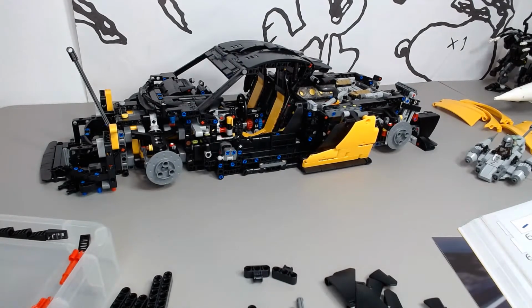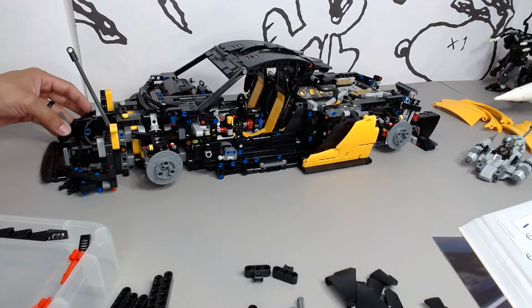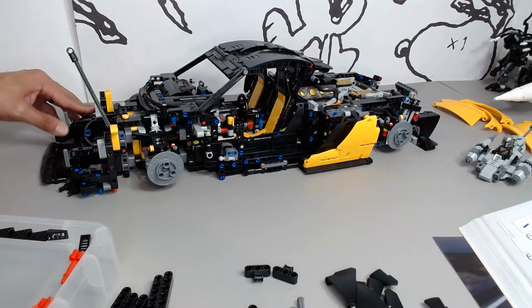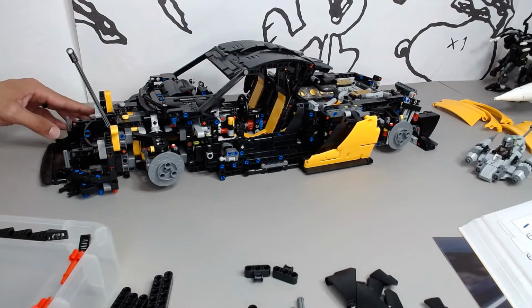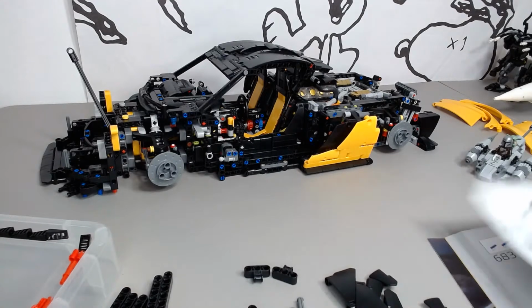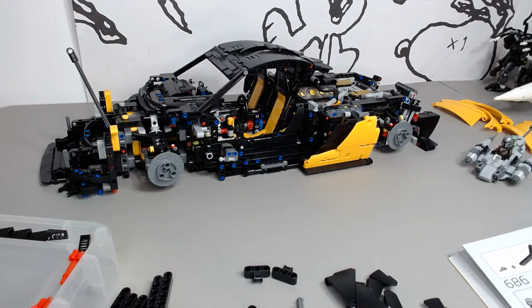So I'll take this. Let's do this right. Oops. All right, we got something. It's beginning to look a lot like something. All right, so that puts us on page 122. That was step 685. On step 686, looks like we're going to be reinforcing that front end.